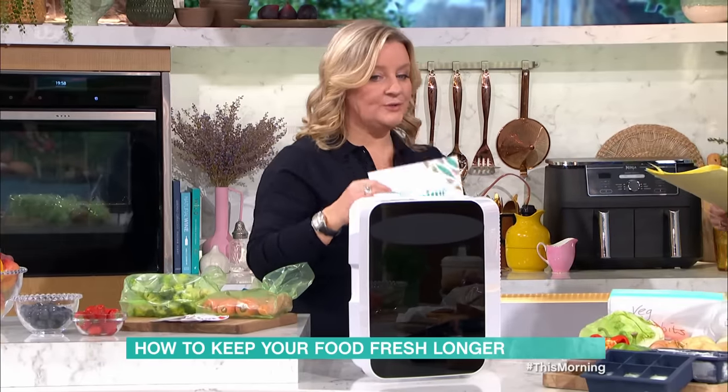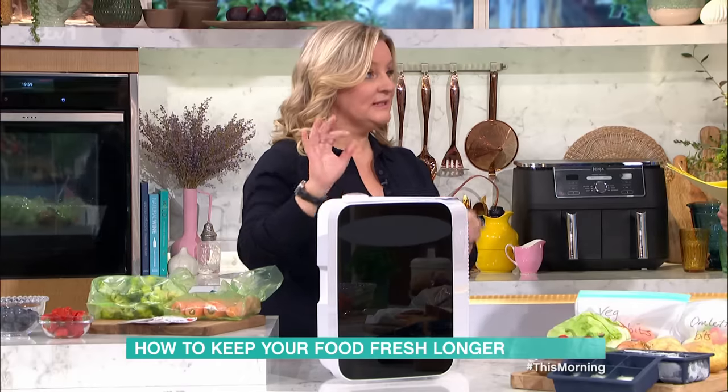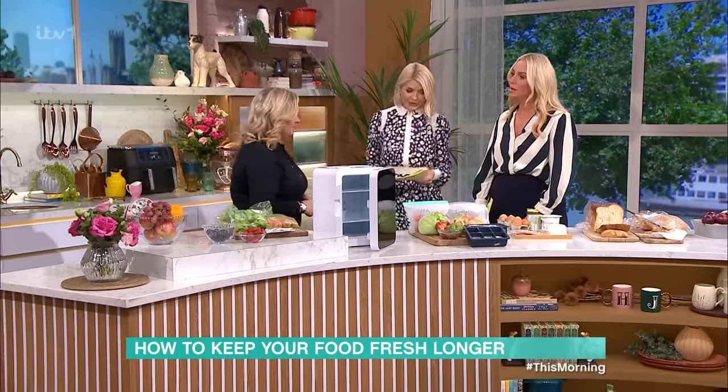If you want to check your fridge seal, use a piece of paper, and close your fridge door. If the paper falls down, your seal isn't working properly. Oh, that's a good tip. If the paper stays in place, then it's working great. All right, where do you want to go next?